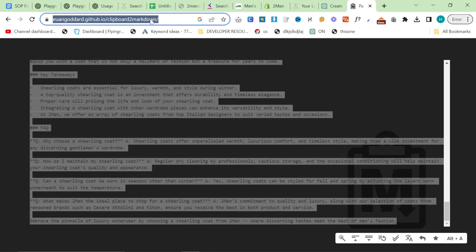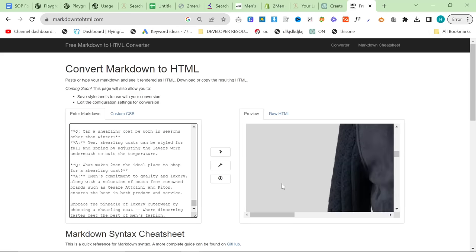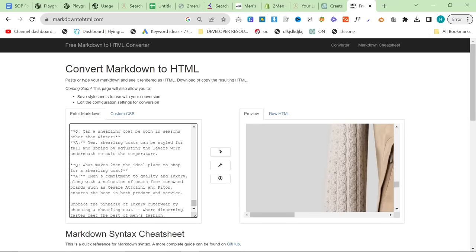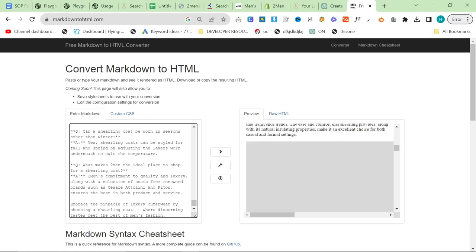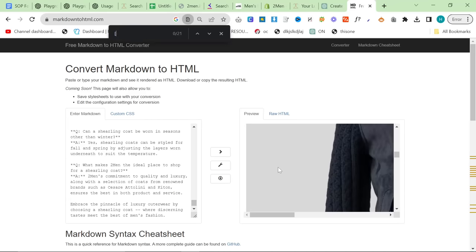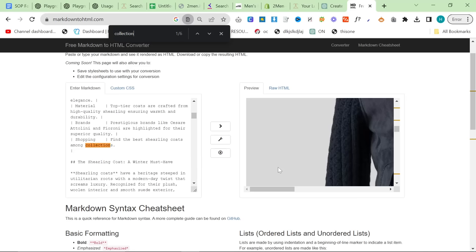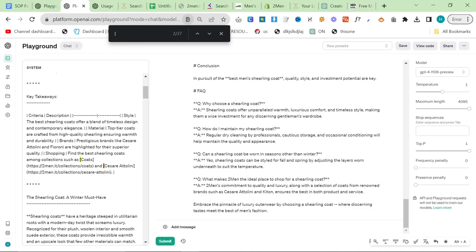Go to markdown to HTML just to check everything. You always want to be checking everything. So there are photos here, perfect. There are my products here, perfect. Okay, this is good. This is good, this is good. There seems to be links as well to collections. Okay, interesting.